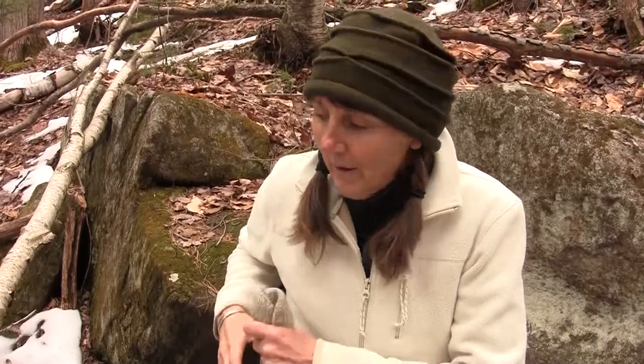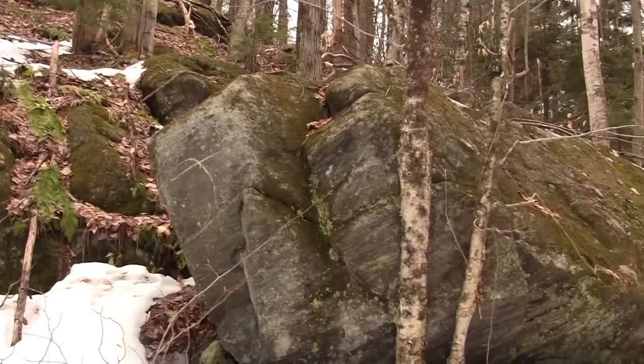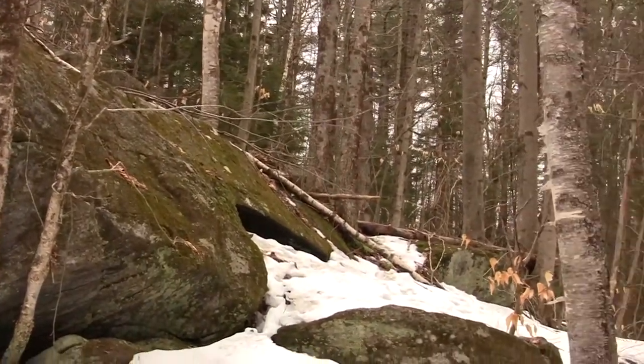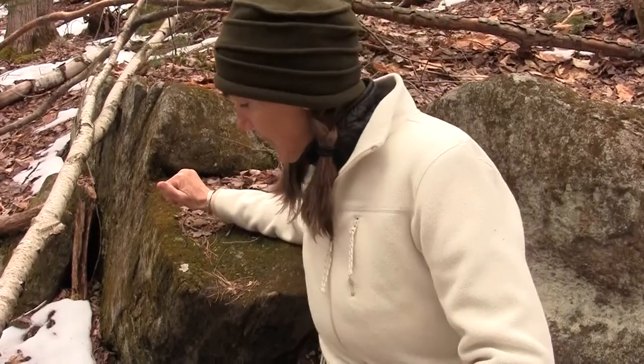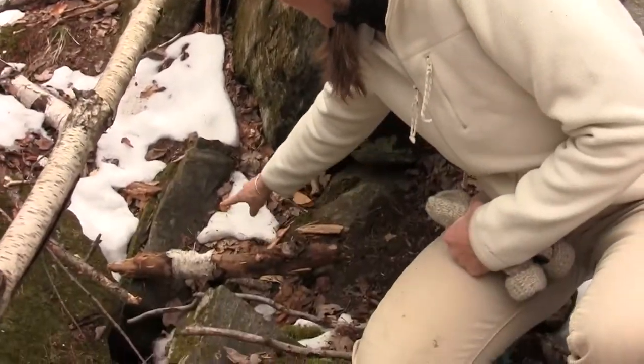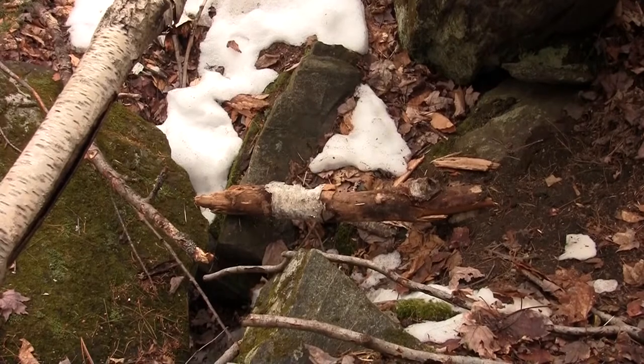Hey, my friends, we're a little bit deeper into the woods now, and I'm going to use a quieter voice because our friend Beatrice, the porcupine, might be really close by. This tumble of rocks is making a really good home for our porcupine friends. And one of the ways that Patti knows that Beatrice, or a porcupine, has been here recently is if we look really closely down here, we can see a whole bunch of porcupine quills. So that's a really good clue.